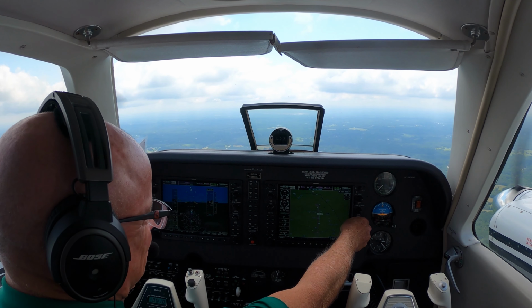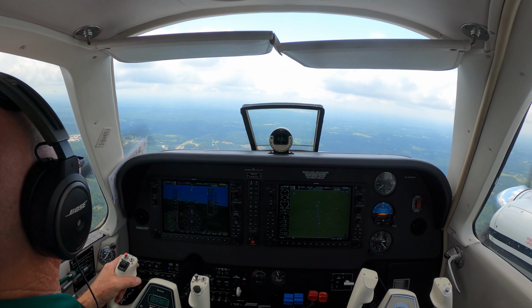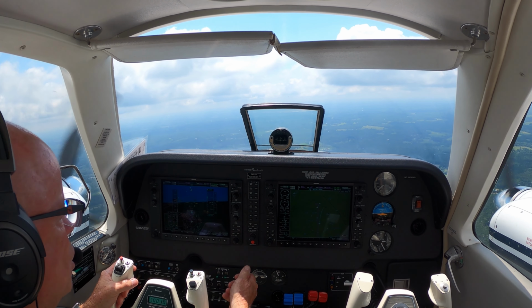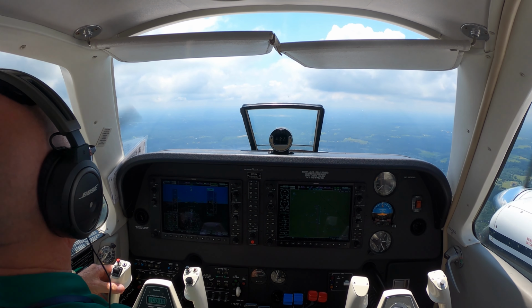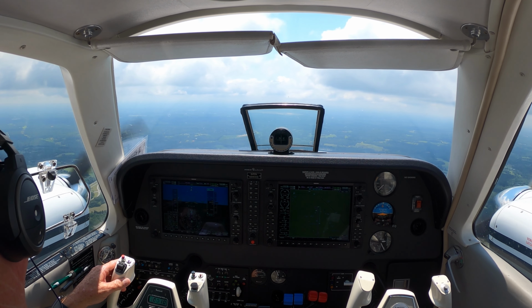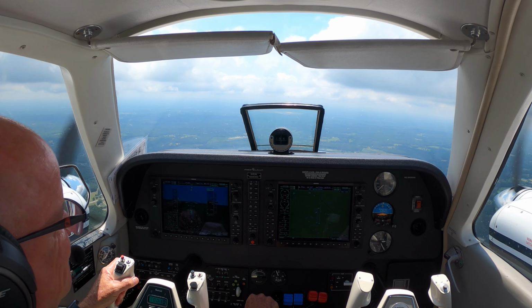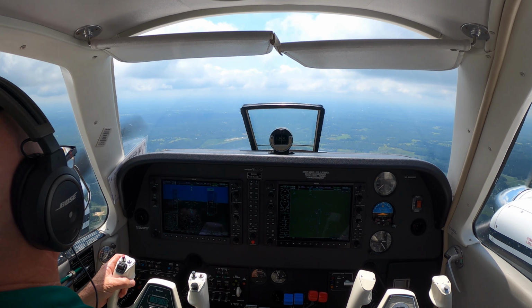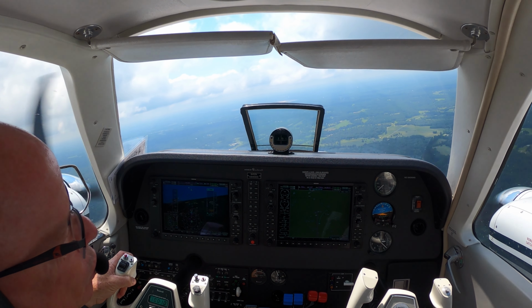Shiloh traffic, Cherokee 5242 Lima, now left downwind for 31 Shiloh. I'll boogie down to 1,900 feet or so. Chevy traffic 778 Alpha, maneuvering 9 miles to the east, 3,800, Chevy. Southeast Greensboro traffic, 3 Delta Delta is going to cross midfield, enter left downwind 17, Southeast Greensboro Executive.